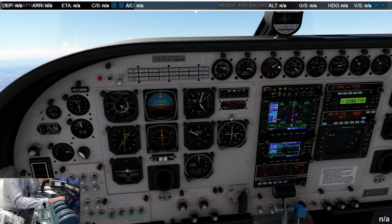ITT's over almost 700. It's almost begging us to pull back the throttle. NG, I mean, we're way up there, 90 plus. We're gonna want to sustain that climb.